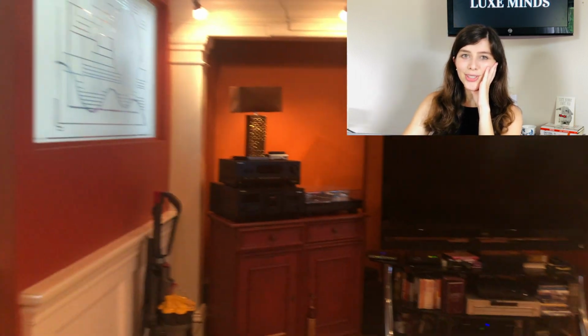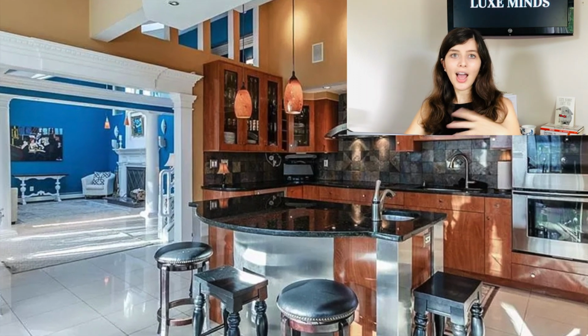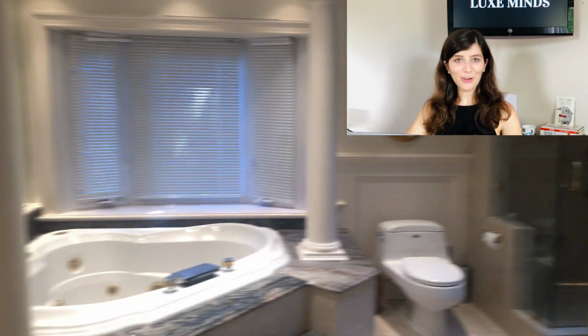But on the other hand, it's gonna be really difficult to sell this house because it's so customized. While I was walking around, it didn't feel like it could be my home. It felt like I was visiting someone's home. I knew that it wouldn't work, but it was still very pretty to look at and get some inspiration for my own home.